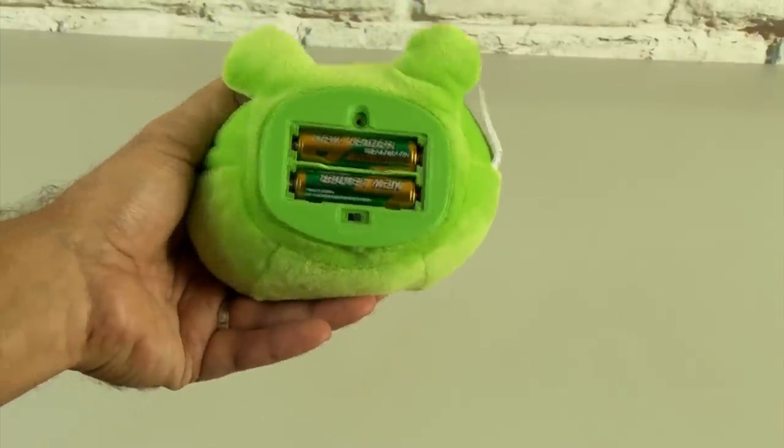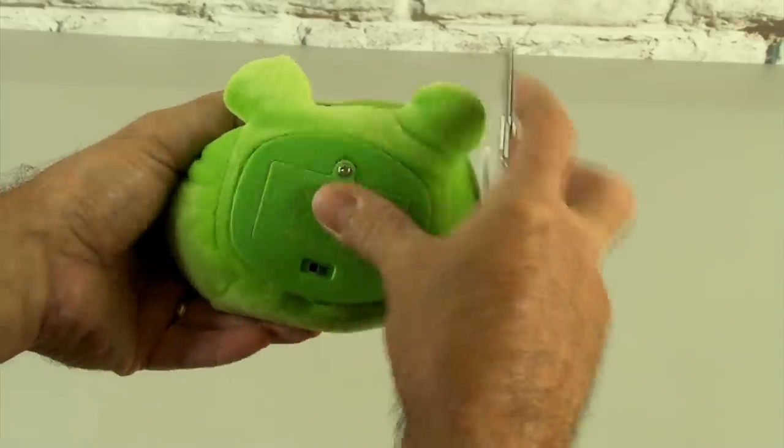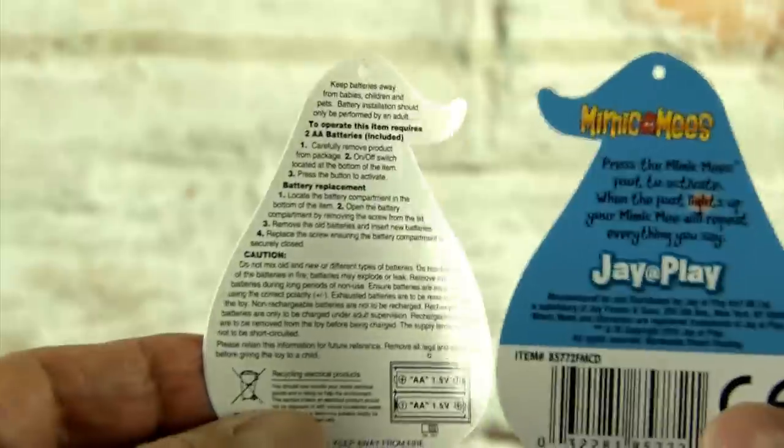They included two AA batteries, which is always nice. The little tag also includes brief instructions on how to work this Mimic Me. Okay, so here I am with the Mimic Me Disgust Me version, and apparently all you do is press its foot, I guess that's what it is, and then talk, and it's supposed to repeat what you say. Let's give it a try.